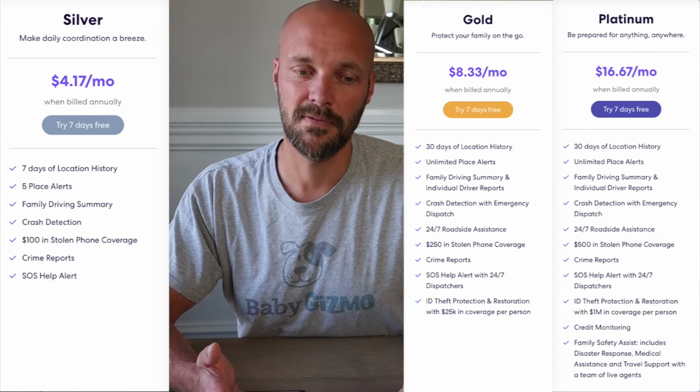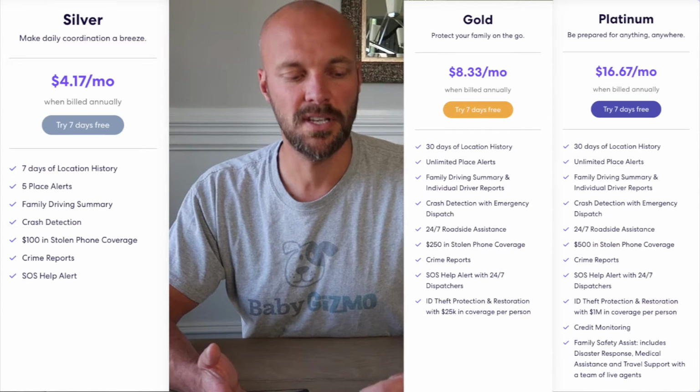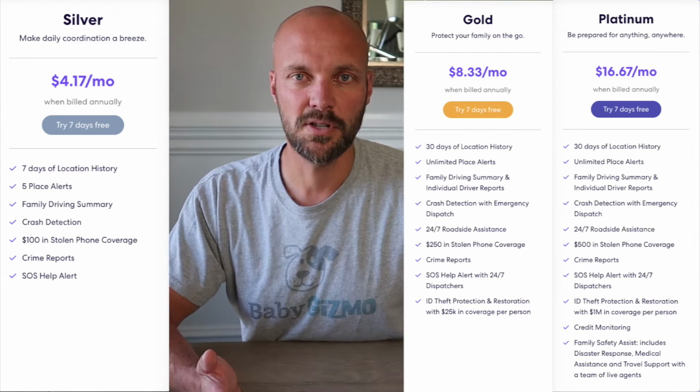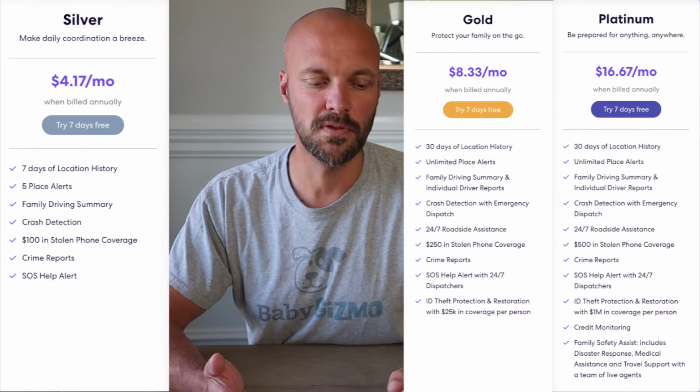So there are 3 different versions of this app, and of course each of those versions comes with a different cost. You can get the free version, which gives you some basic functionality just so you can see how it works. The silver version is the next one up, and then they have a gold version and a platinum version. The biggest thing with the silver version is you can get more family driving summaries, things like that. I'll read off some of the features you get with it. But when you move up to the next level, which is the gold version, you can get individual driving reports.